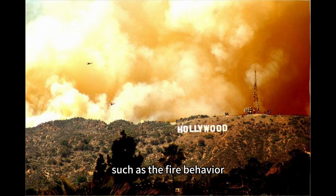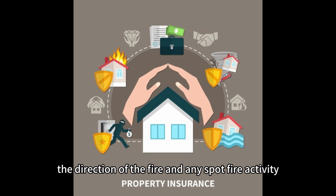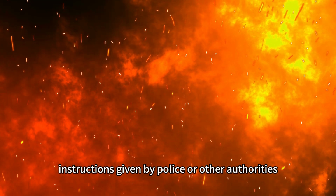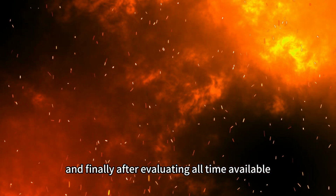the fire behavior, the rate of spread, the intensity of the flames, the direction of the fire, and any spot fire activity, while carefully assessing all access issues, such as road conditions, traffic reports, and all instructions given by police or other authorities, and, finally, after evaluating all time available.